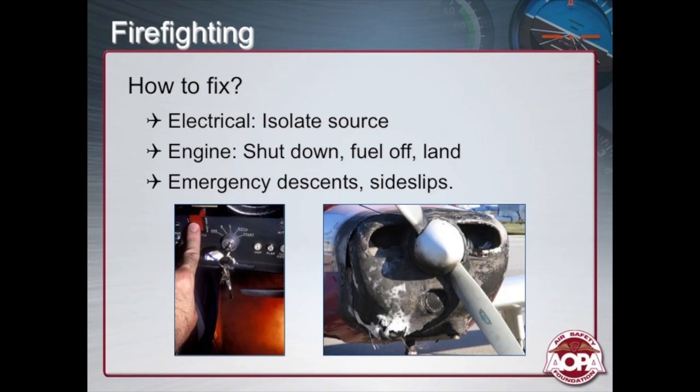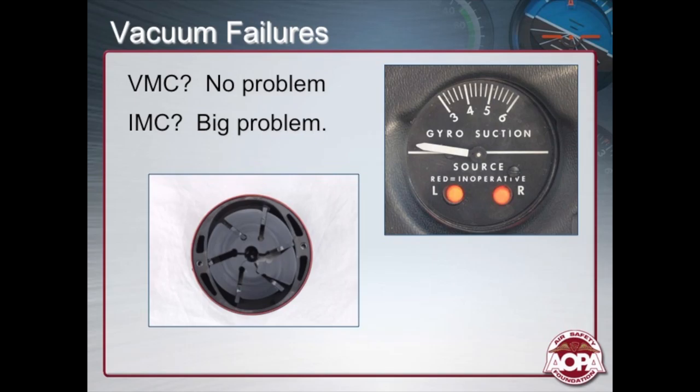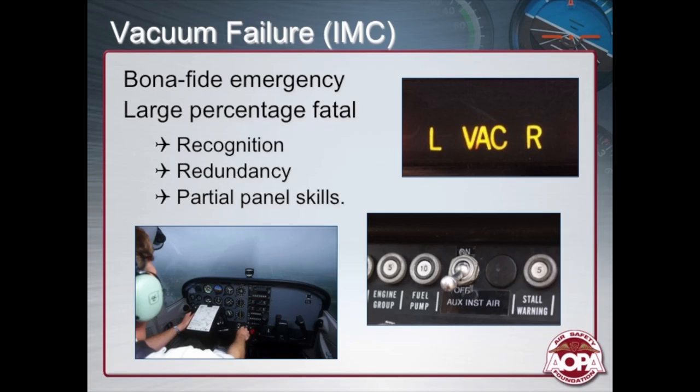What if you lose your vacuum pump? Are you in IMC? If you are, it's a very big deal. If it's VMC, you just need to stay VMC. When you have a vacuum pump failure, it's critical to recognize that failure. Annunciators are extremely helpful. Definitely be comfortable with partial panel work, and that's part of your recurrent training to prepare for emergencies like this.